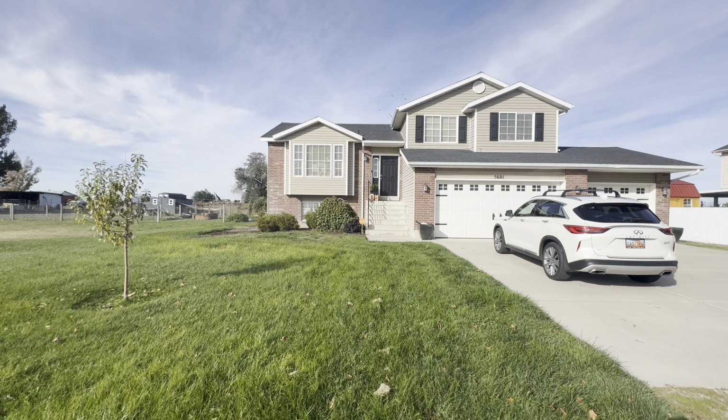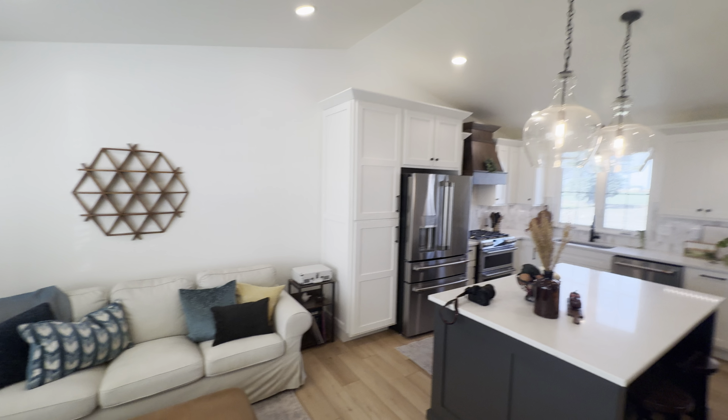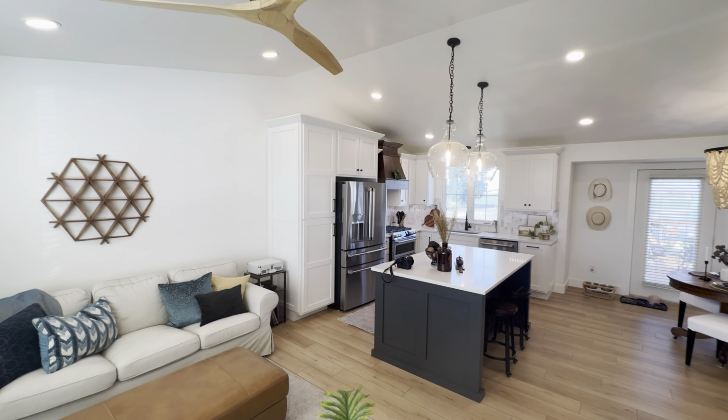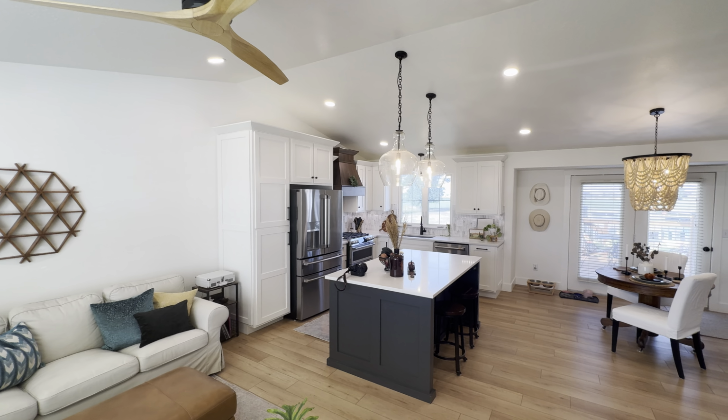So here's the entry room. They remodeled the kitchen, and there used to be a wall that came across right here. It's the older style of what these homes were built as, and they took that wall out and opened it up, and it looks really, really nice. We have LED lights, pendants, huge quartz countertops, and the kitchen is phenomenal.